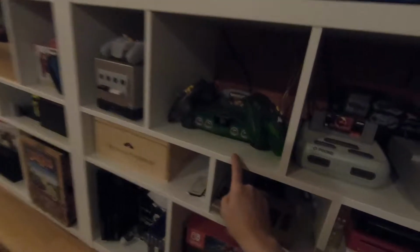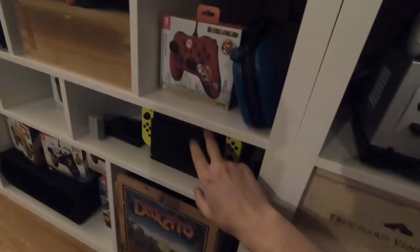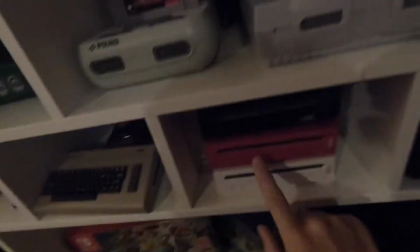I got my Jungle Green Nintendo 64. I got my GameCube right here with the Game Boy player attachment and the disc as well. You better believe it. And then I got the Nintendo Switch. So I'm only missing my Wii U up here. But I do have my Wii's right here. You can see the white, red and black, so there they are.